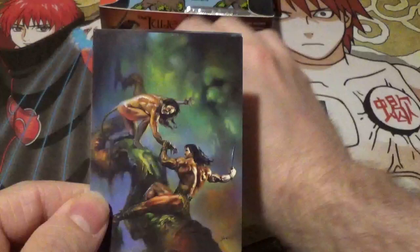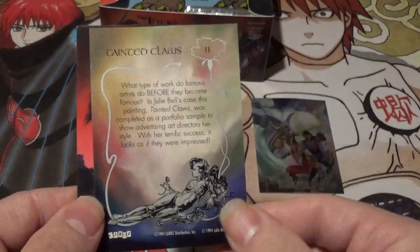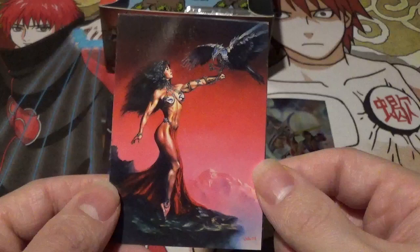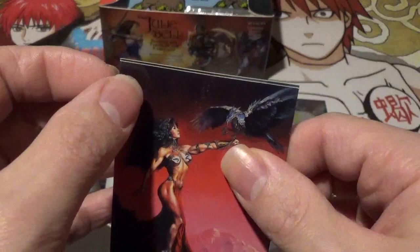Another one, it looks to be very similar to the Tainted Claw from before, just in a different pose. Oh, Tainted Claws again. Okay, it's just a different pose. Interesting. If there's multiple variants of the same artwork, that'd be kind of cool. Ooh. That is maybe like a Wild Speaker. One with nature. That's kind of cool.